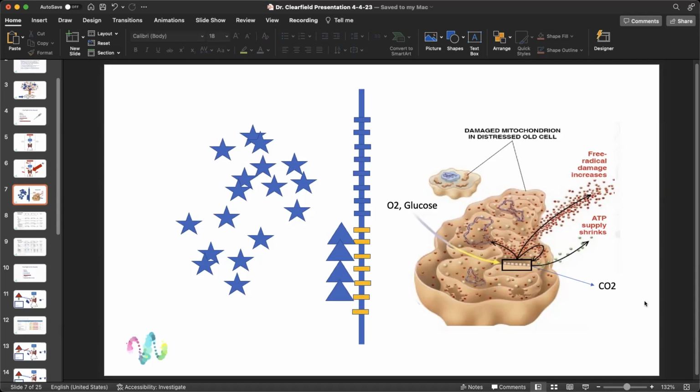So anyway, all of this is going on. And as this free radical damage piles up, the cell becomes dirty. It's like metabolic dust. As the cell becomes dirty on the inside, the cell is built for like 120 years, right?